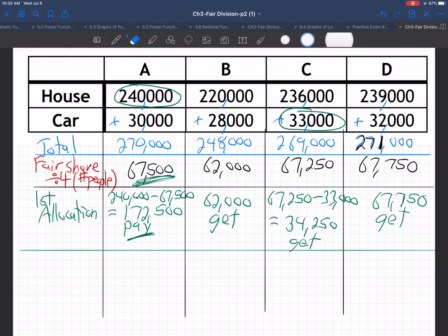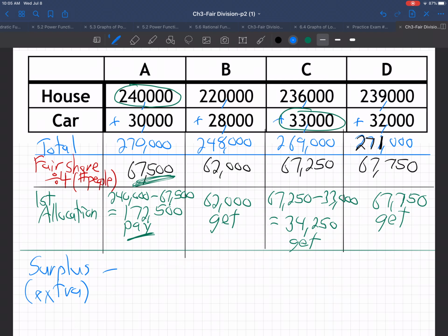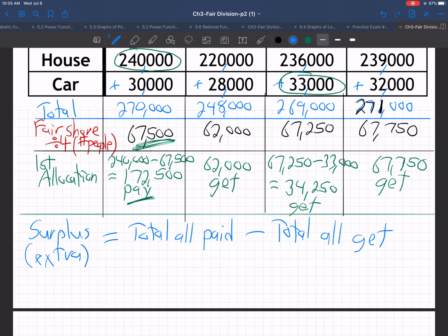Next, we have to calculate something called the surplus. So the surplus, that's the extra. There's going to be some extra money. The surplus is the total of all paid minus the total of all that people get. So the total money paid into the estate minus the total money that people get out of the estate. That'll tell you the extra, right? If we take the total amount of money people paid into the estate and subtract the total amount of money people get out of the estate, the difference will be the extra.